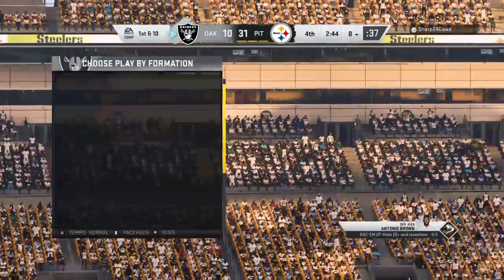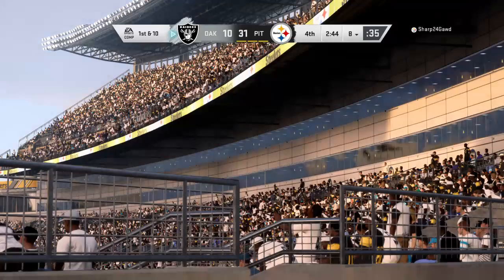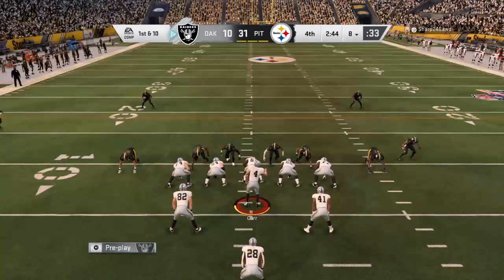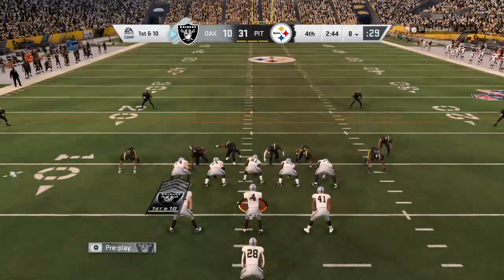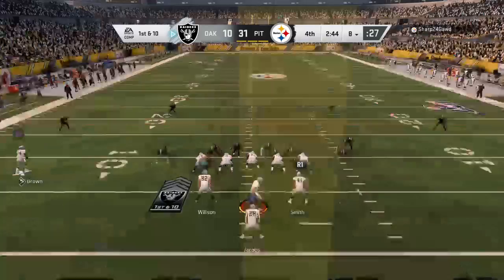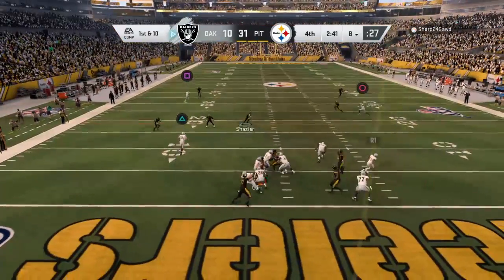And the Raider drive will start from deep in their own territory with a 1st and 10.